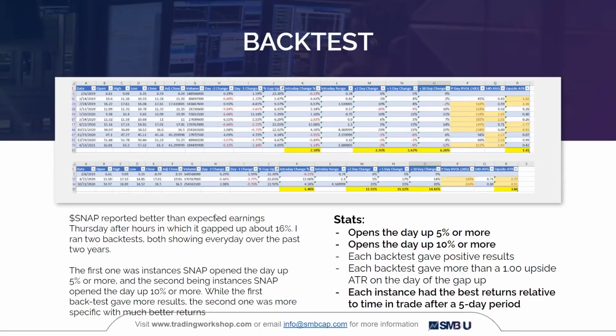So some context right here. Snap reported better than expected earnings Thursday after hours, in which it gapped up about 16%. I ran 2 back tests, both showing every day over the past 2 years. The first one was instances Snap opened the day up 5% or more, and the second being instances Snap opened the day up 10% or more. While the first back test gave more results, the second one was more specific with much better returns.